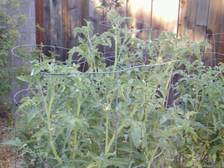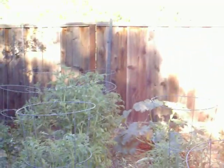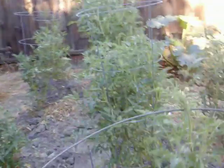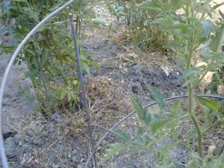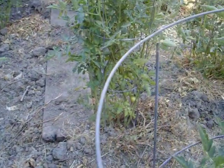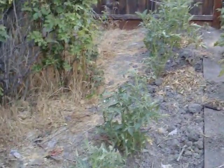And the others aren't there yet. They're getting there. But what I will do is place a stake, metal stake, which I have here, and then there's one at the other end of the garden. Place those into the ground and tie loops from one stake to the other, looping around each of the cages on both sides to hold them up as the vines become heavier.